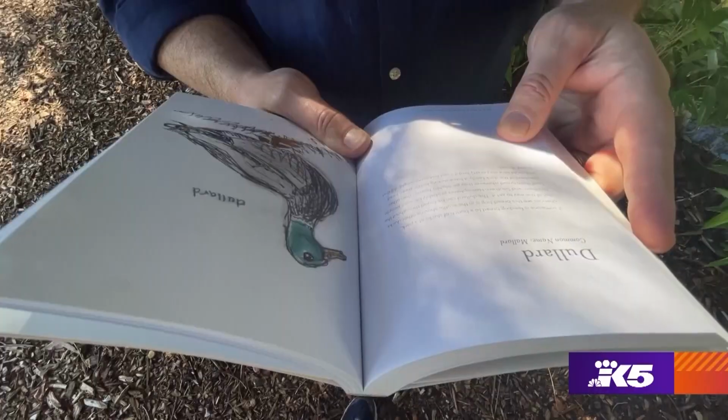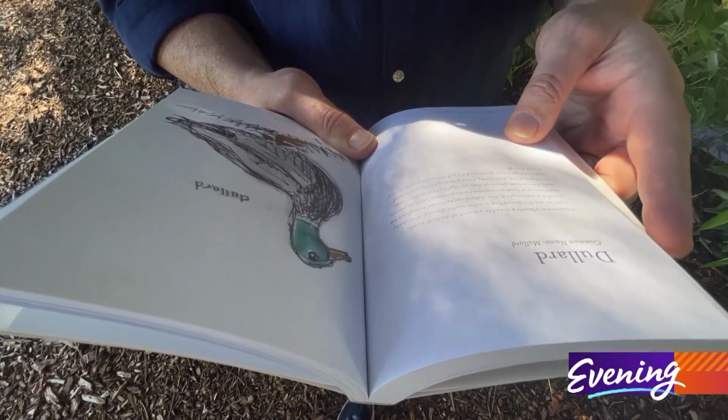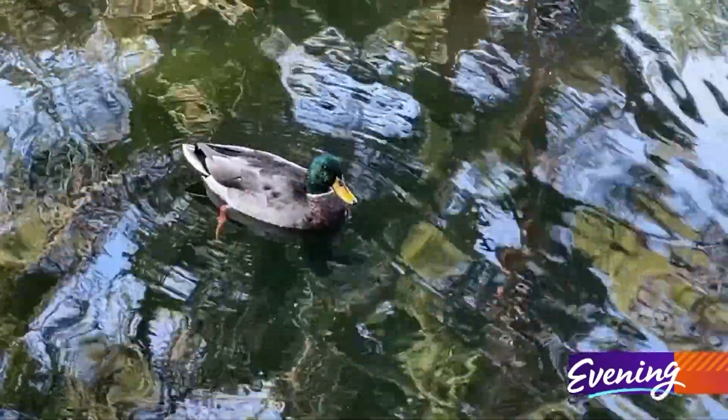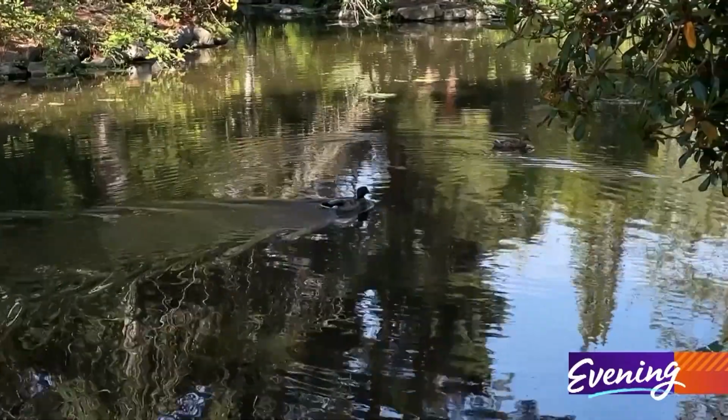The dullard. If someone is feeding bread to a bunch of ducks at a park, chances are this bread hog is in the scuffle, shoving other ducks out of the way to get it. It has a striking bottle green head and could be a very pretty bird if it just lost some weight. All of that bread, though.